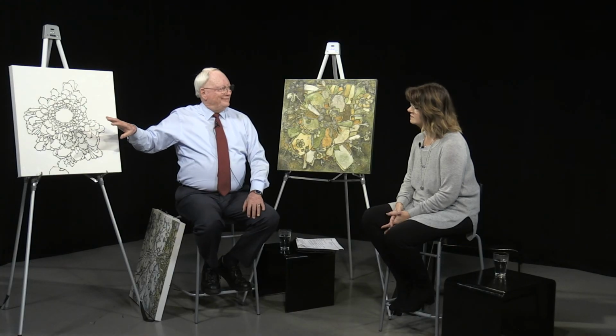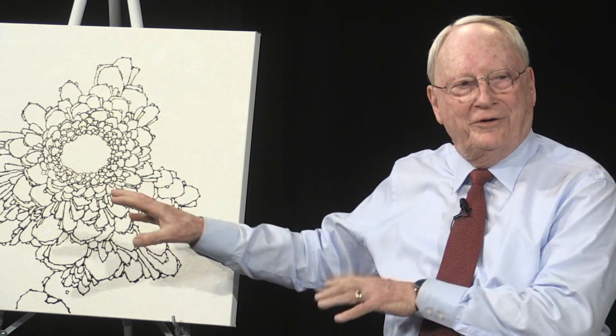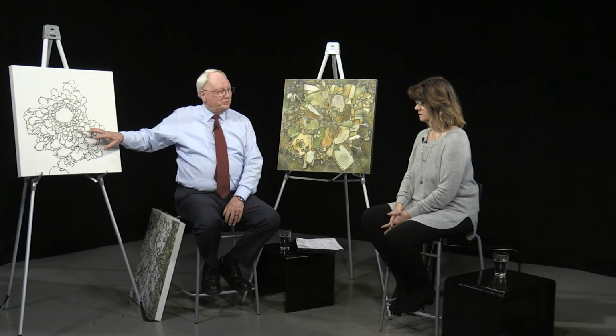When you see this in the line drawings, does your mind flash color on top of this, as in the finished painting we started with, or do you just see the black and white in the lines? I only see the black and white in the lines right now. It's not until it's done that I go, okay, what's next? I get to think about color. No, I really don't at this phase. It's all design right now.